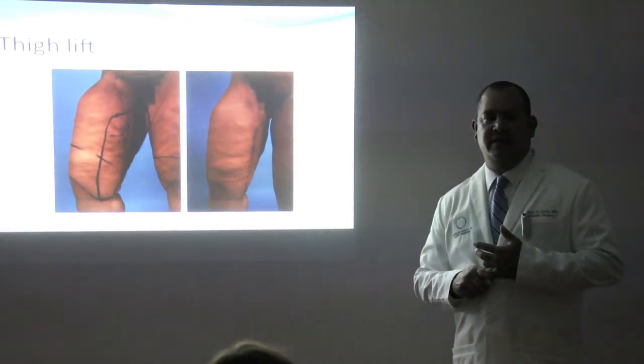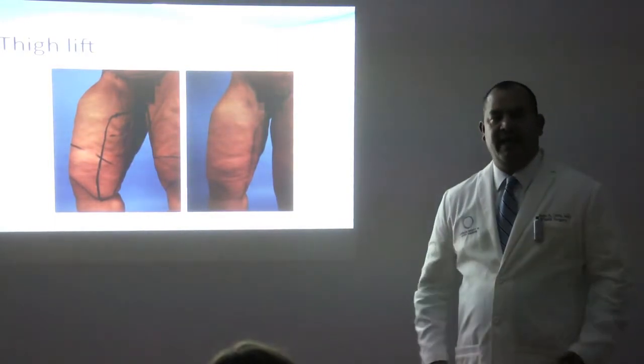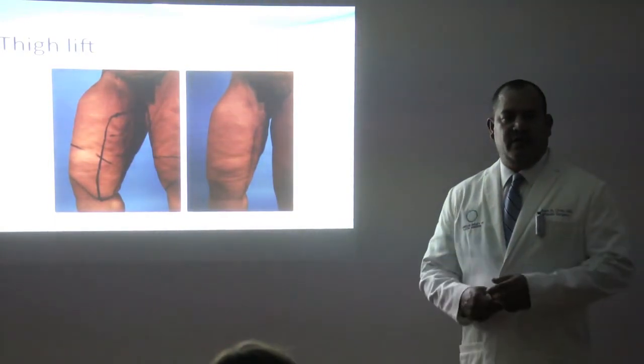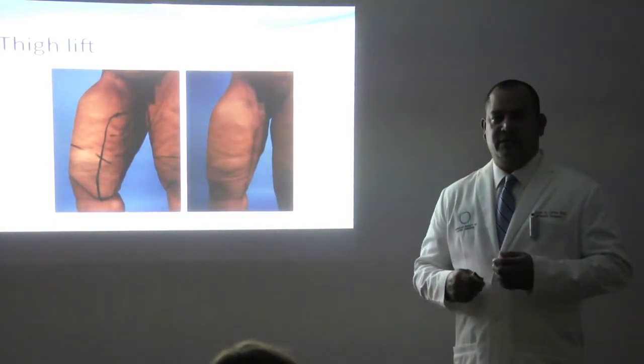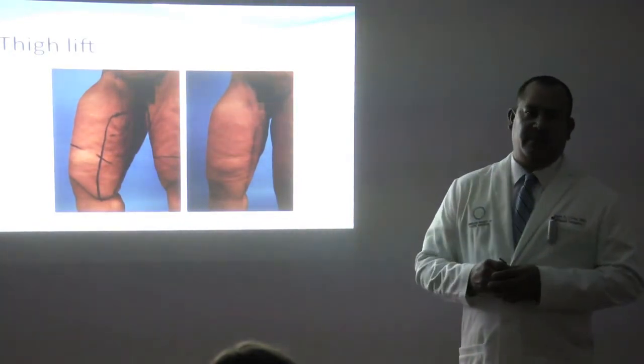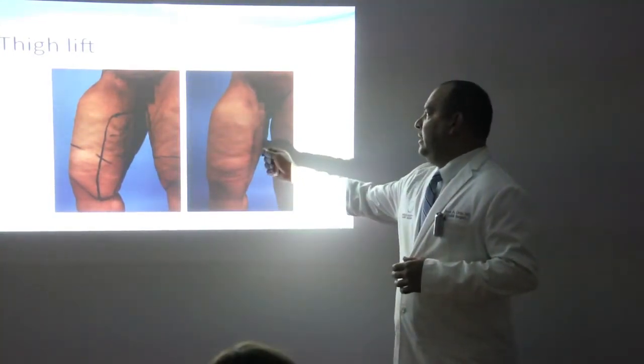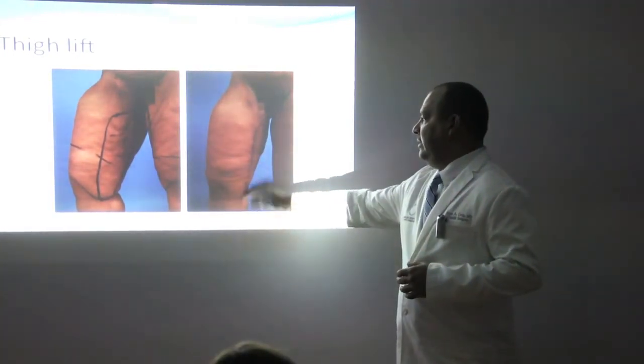You know, they go to the gym, and even though they have lost a significant amount of weight, they go to the gym and they have all this skin that goes and sags back and forward while they're trying to jog. I have seen marathon runners and they're like, I can't take it anymore, do something for me.